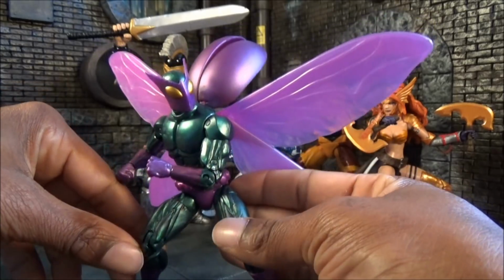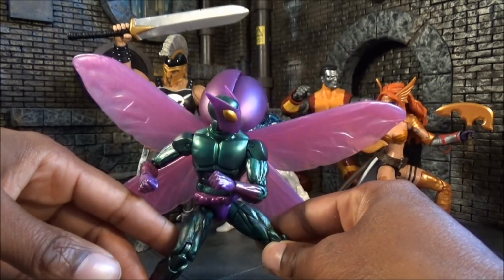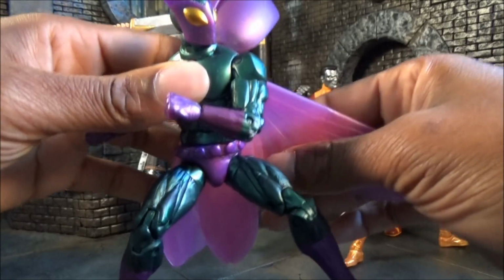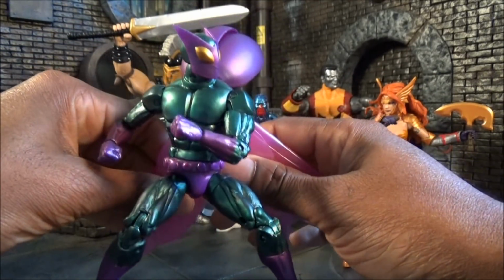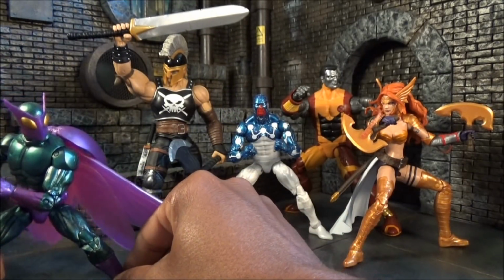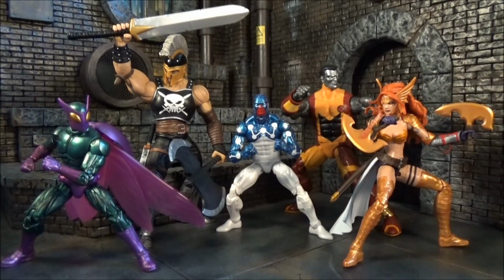I was happy to obtain it, and actually very surprised at how great a job they did with this figure. So definitely he had to be an honorable mention, because he was definitely a sleeper for me. In posing him, I was pleasantly surprised at what he can do and what he can accomplish as far as posing ability. So, honorable mentions, 2017 Marvel Legends.